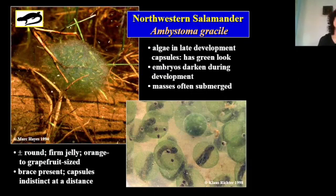And the really cool thing about this is when the larva hatches out, the algae is still in there. So you can get these nice big Northwestern egg masses that have nothing in them, but you still see the nice little green capsules. And again, they'll usually brace a lot on sticks, on logs, things like that, because they're pretty hefty egg masses. Something to be aware of, though, is that a lot of people also mix up bryozoa with these egg masses. Bryozoa is a whole different animal, but their little colonies can also look like these guys.